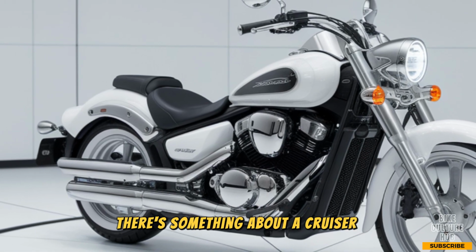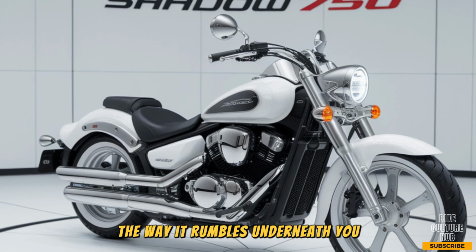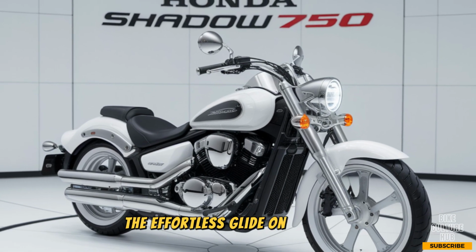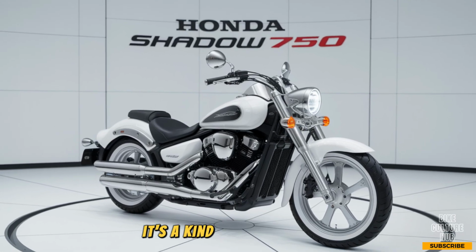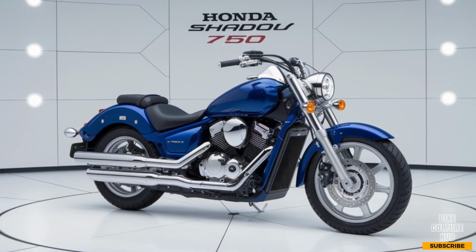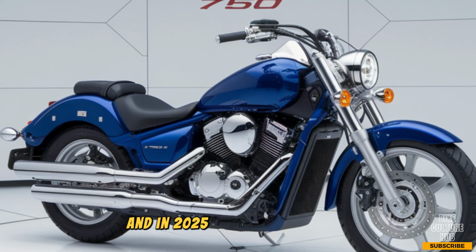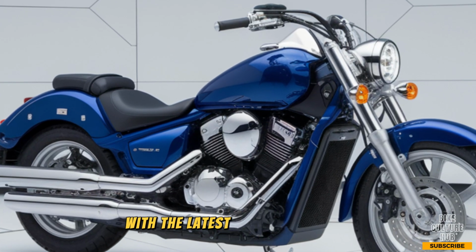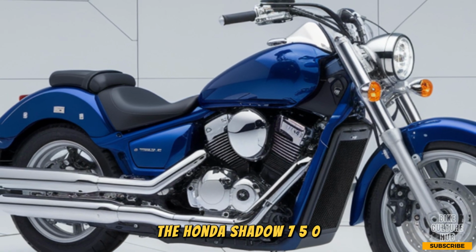There's something about a cruiser that feels timeless. The way it rumbles underneath you, the effortless glide on the open road, and that unmistakable presence. It's a kind of motorcycling that doesn't need to chase trends. Honda knows this better than most, and in 2025, they continue their legacy with the latest version of a fan favorite, the Honda Shadow 750.